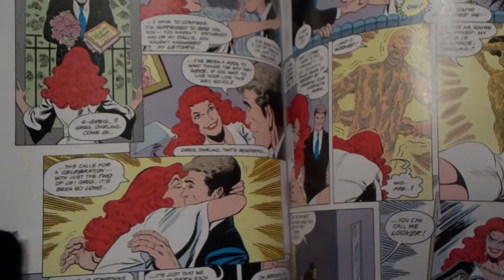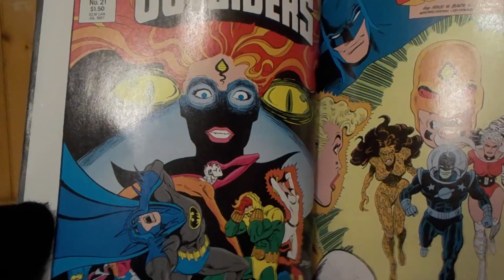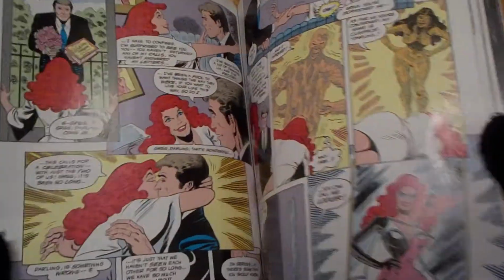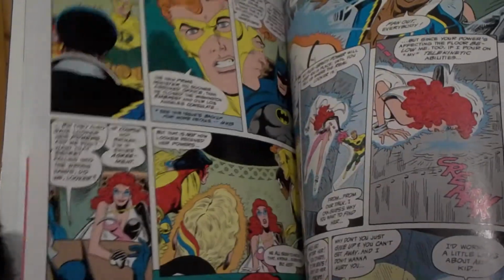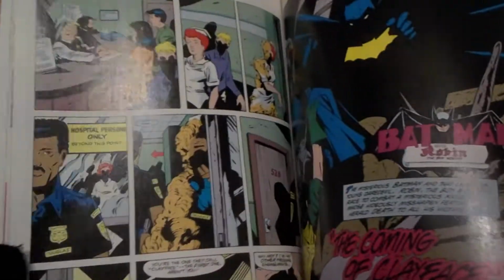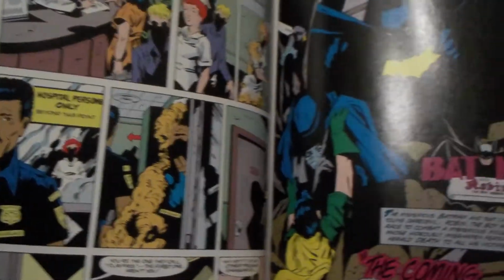Here's the Outsiders comic book, where they introduced the female Clayface. And despite the fact that this is a two-parter, they only have the first issue, which kind of sucked. No point reviewing this one.